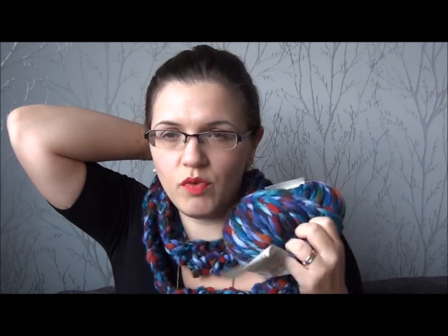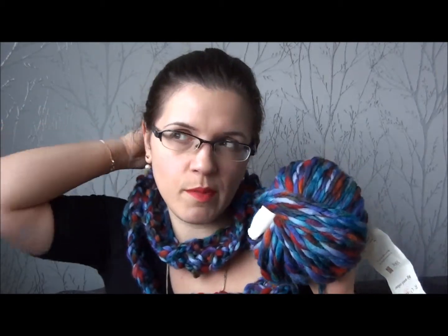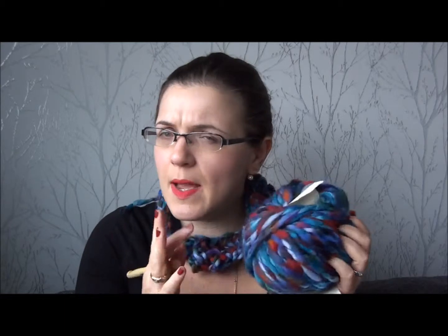And basically because it's for my mum, and my mum's blonde, so the blue will really look good against her skin tone and her hair colour as well. I actually said to my mum, pick out a wool colour because I'm going to make you a snood, and she was like, oh, and she was like, this was like about £10.